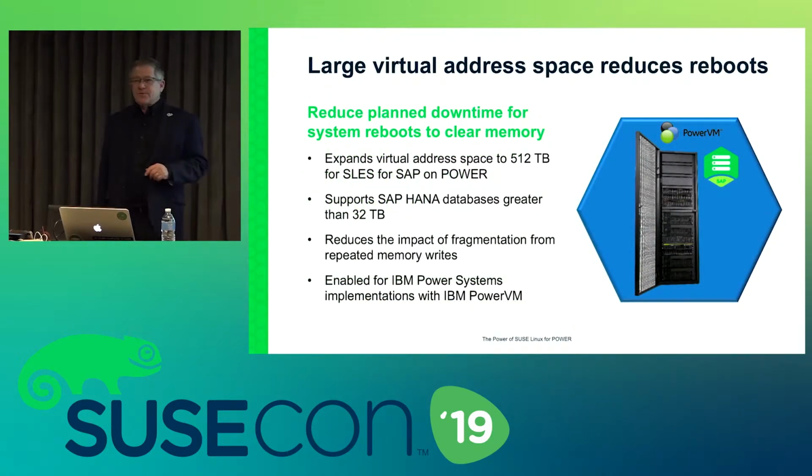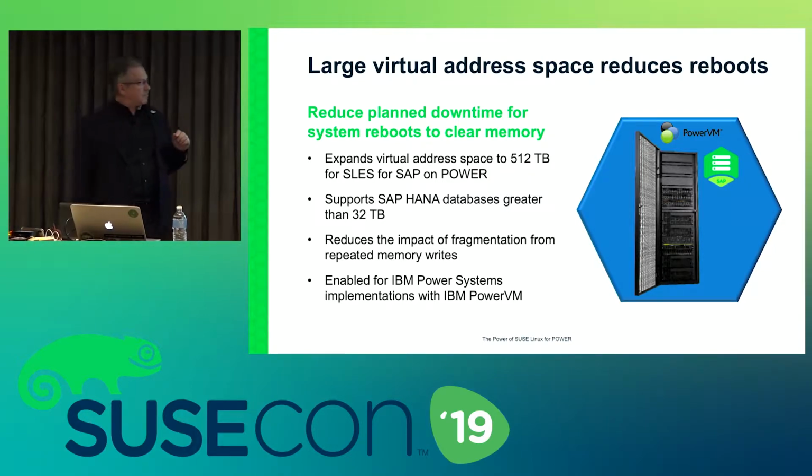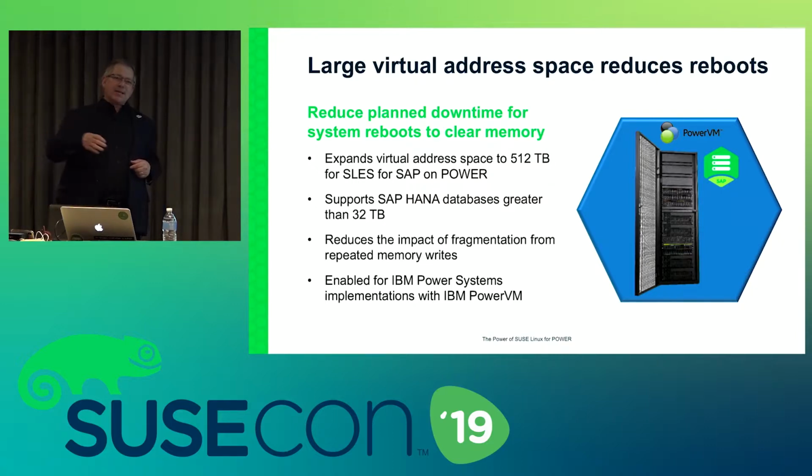Now, this is one of the interesting ones. I got in trouble for this one, by the way. Anybody here from SAP? No. I got in trouble for this one. In an in-memory database environment, like any kind of large memory environment, as it runs, you tend to have fragmentation of memory. You get memory, you release memory, and you tend to end up with fragmented memory.